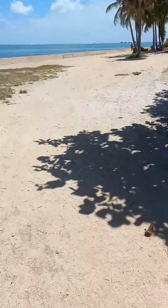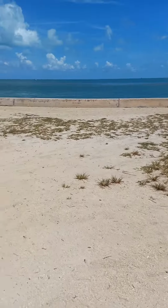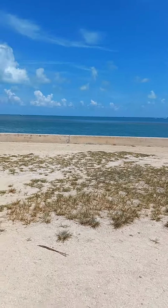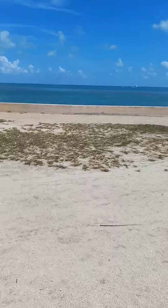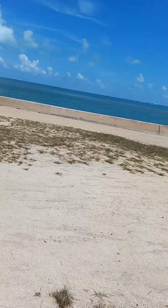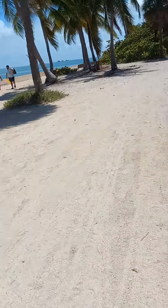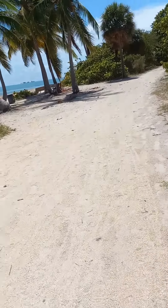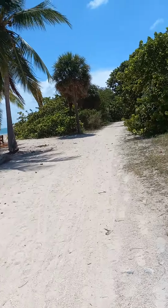I missed it. So now we're near the water. As I said before, if you can see way out there, it's called Fowey Rocks Lighthouse, which was one of the oldest lighthouses, and it was in use until Cape Florida Lighthouse was built. And I believe you can still use Fowey Rocks.